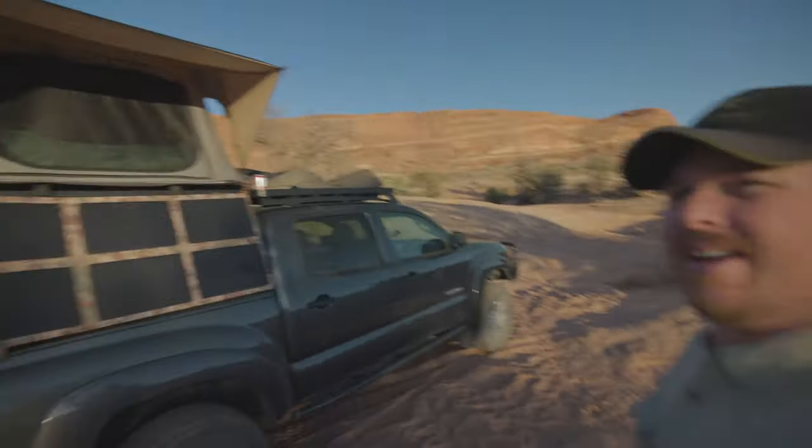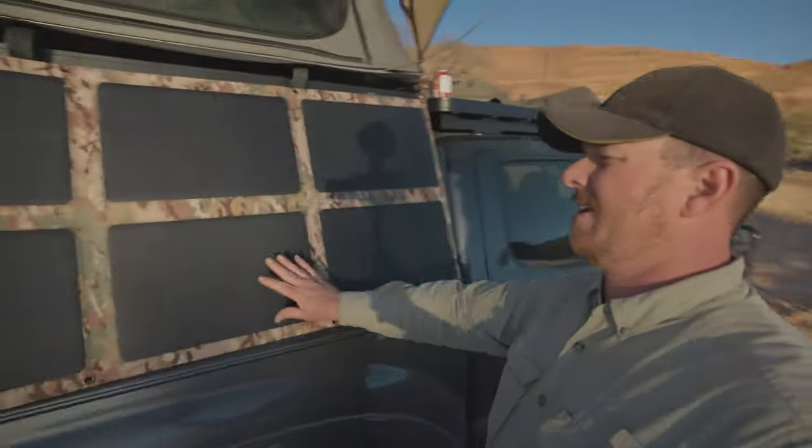Out at Canyonlands right now. Found a nice little camp spot here. Got the solar panels out, collecting the last little bit of sunlight for today. And yeah, those panels are actually charging an EcoFlow battery, and then that EcoFlow is running the Dometic CFX 345. And it's been a pretty good combo so far.